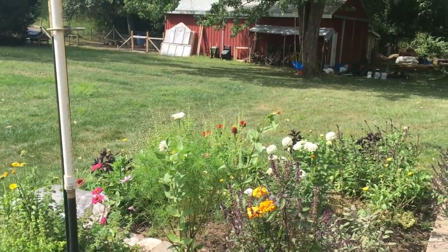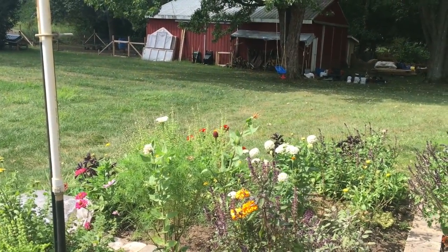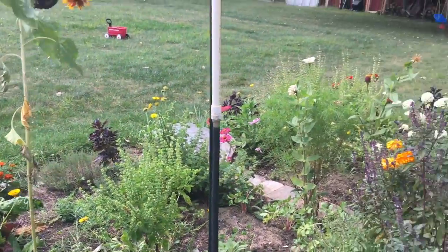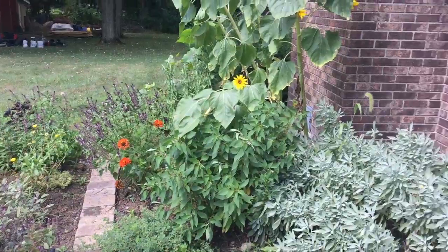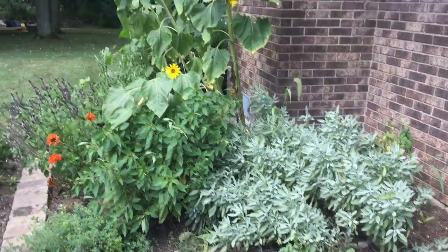I haven't done one in a couple weeks, and it's really just because we've been so busy with a lot of other things, and we haven't had a lot of time to do anything but what's kind of mission critical. So here's the herb garden. You can see I've cut back a lot.